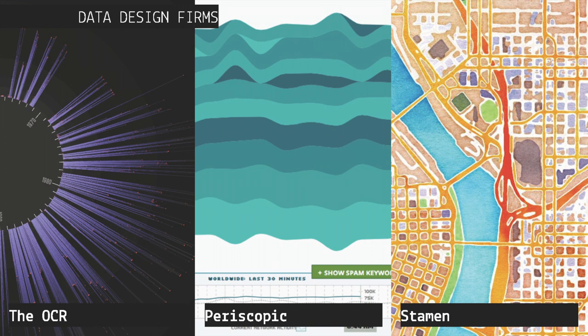I know this is a very US-focused list. These are the people I'm most familiar with. And they're doing amazing work. I think all of their work has influenced the work that we do. But what's really exciting to me is it used to be just a couple of these small, teeny individual firms who are focusing on this newly exploding field of visualization.